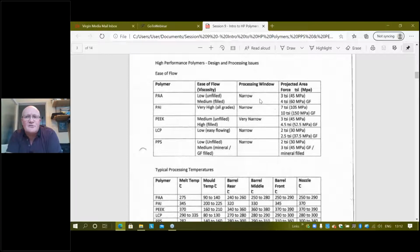All of these high performance polymers lose heat rapidly as soon as they enter the cavity. So that really does narrow the processing window right down. You're going to have a very hot mold straight away with these materials. And often the biggest mistake I see with processing is narrowing the processing window too low by using too cool a mold.